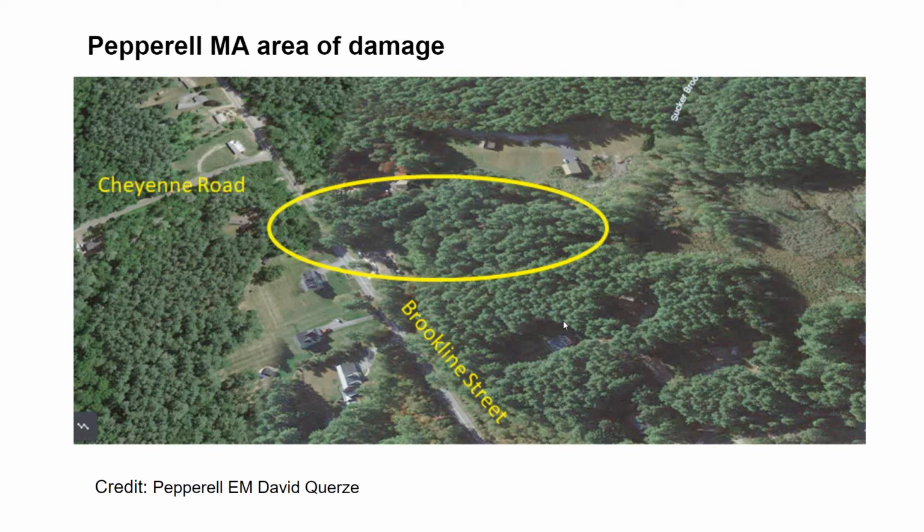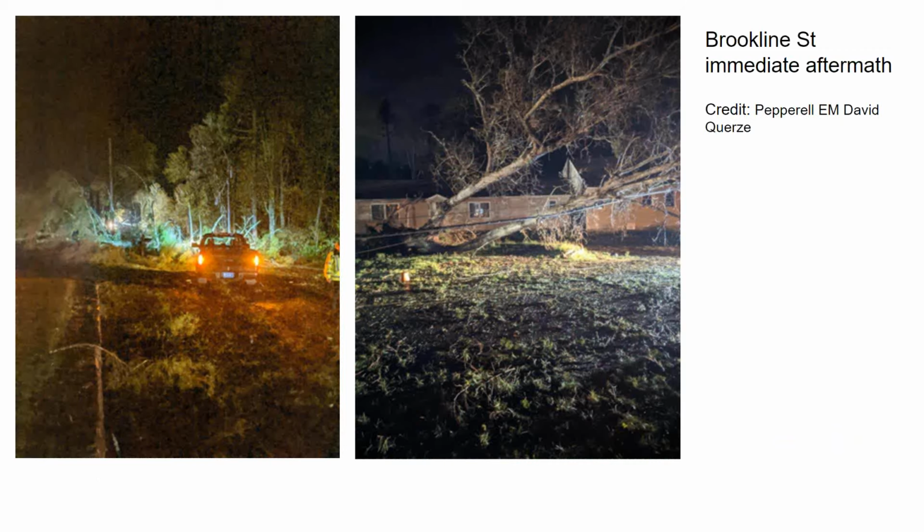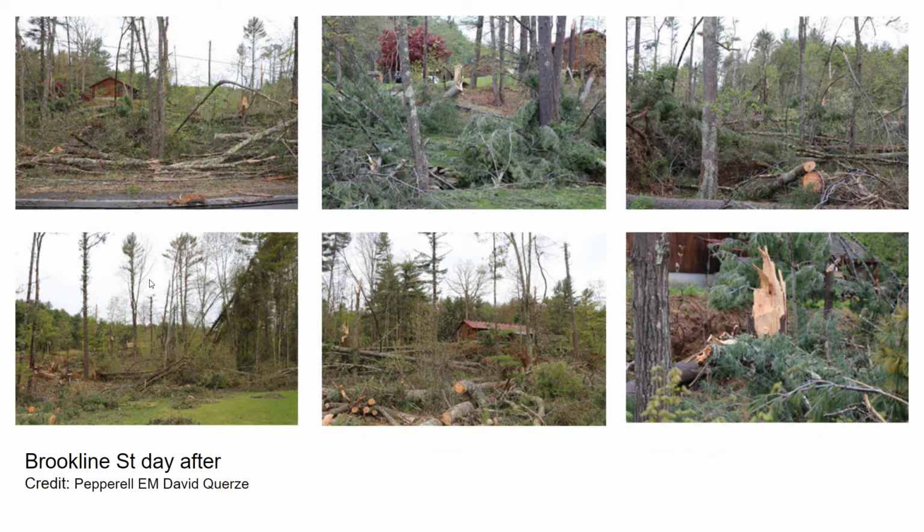And this is on Brookline Street near Cheyenne Road, which is what we're showing here. This is zooming in on one of the areas where we took a look at some wind damage. So here's an image from one of the emergency managers in Pepperell on Brookline Street. Here's the immediate aftermath, you can see all these trees that are down, some trees that are uprooted. And of course, this is during the evening. And as we'll see in a second, there are some more photos during the morning.